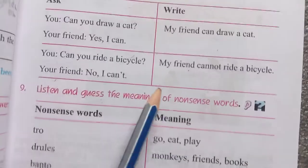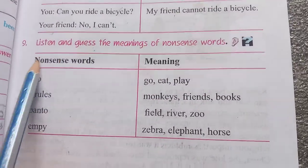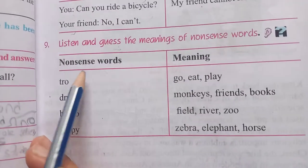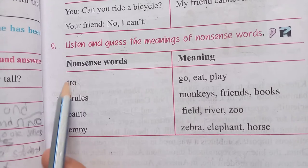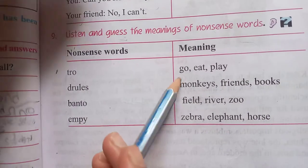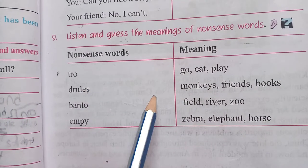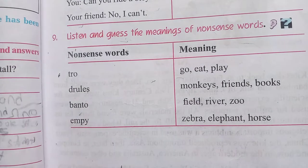Listen and guess the meaning of the nonsense word. Nonsense, what is that? Nonsense means a word without meaning. Throw. Banto. Go. Eat.